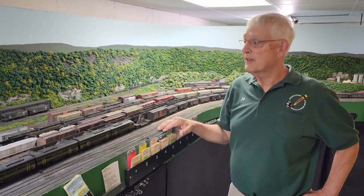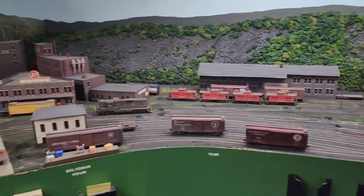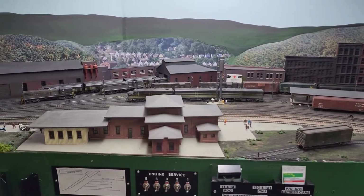I'm Jim Hertzog, and we're starting our tour here at Tamaqua Yard. This is the focal point of the railroad. Trains come and go through here, made up, depart, and it's also an important interchange with the Lehigh and New England. It has a major yard facility, and then over at the other end of the yard at the west end, we have engine facilities and the freight house and station.